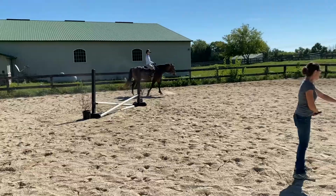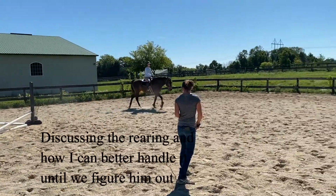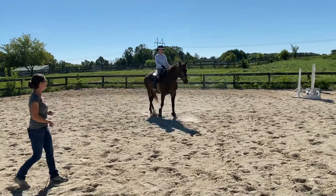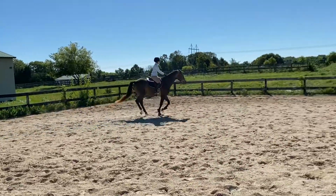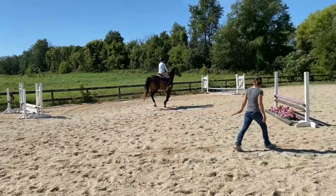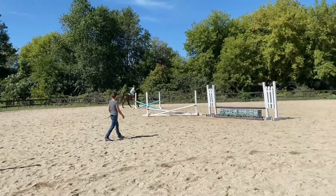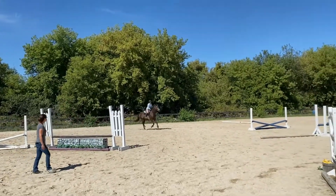I'm pulling, but they can't rear if their head is turned. Yeah, so you get better at it. And then forward, you know. Soften your hand a little bit though. Yeah, it's okay that it's raised, but just soften it. Good. Good job. Now turn your head. Lovely. Keep those hands soft so he feels like he can go forward.